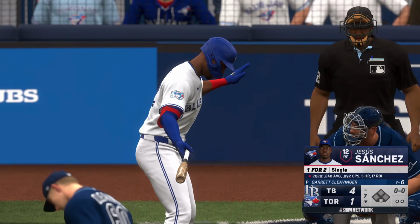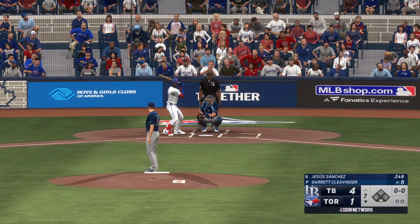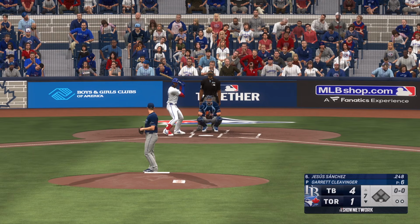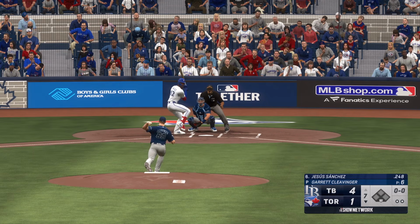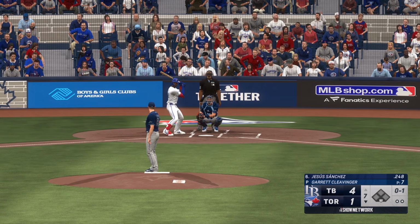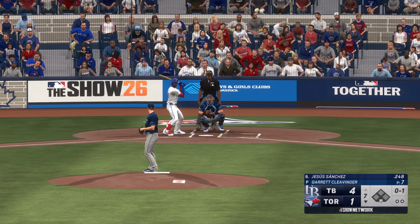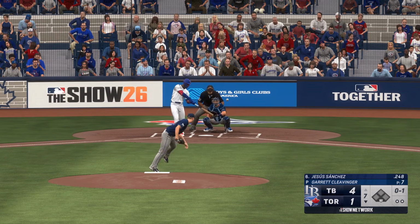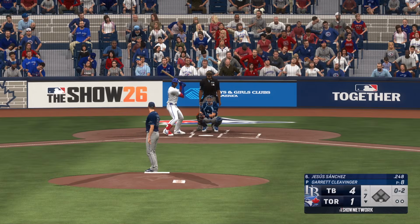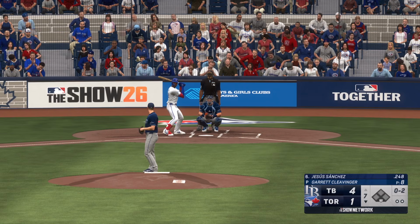Set for the last half of the seventh, and now for the Jays, Jesus Sanchez. This one chopped on the ground, but foul. The 0-1. Yeah, that's fouled off. Clevenger in his 5th season, 31 years old, and he's one of the few players in Major League Baseball born in Kansas.